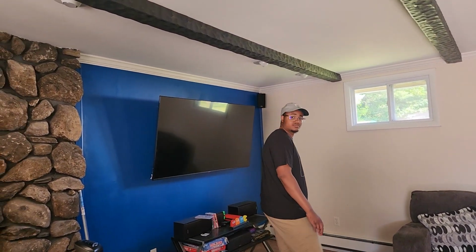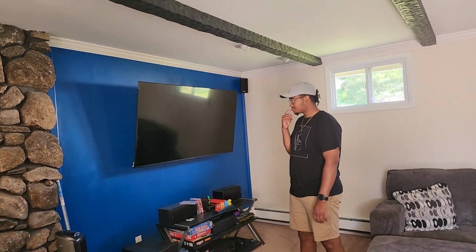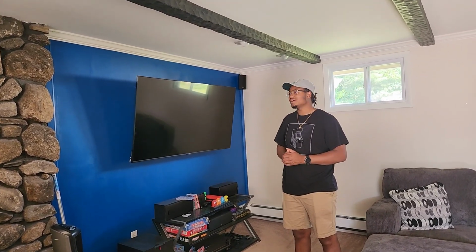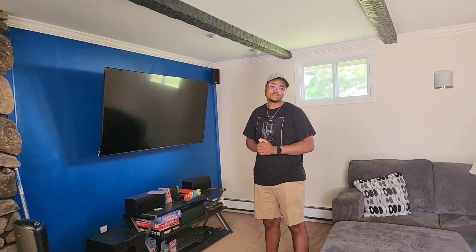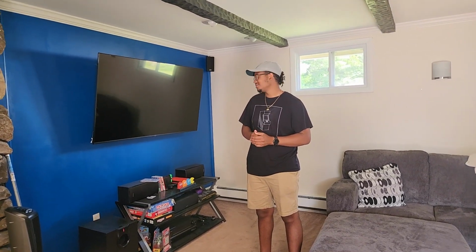That wall used to be orange. Ding. Yeah. Orange wall. Orange low key looked better. All these colors, she wanted all these bright colors when she first moved in. She wanted all these fancy colors. And now she wants neutral colors again. I guess orange was not neutral, but she wants neutral colors back in the bedrooms.